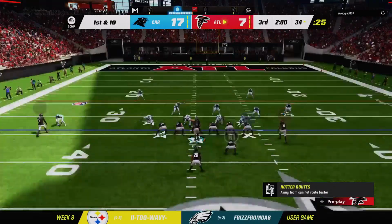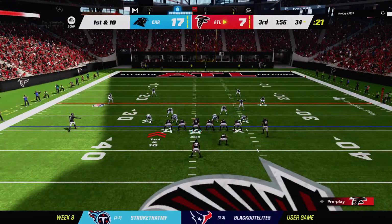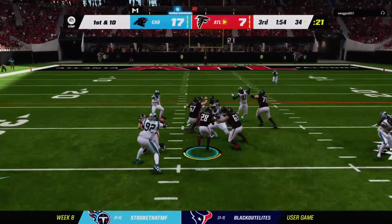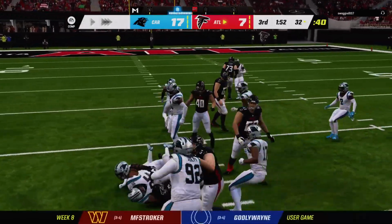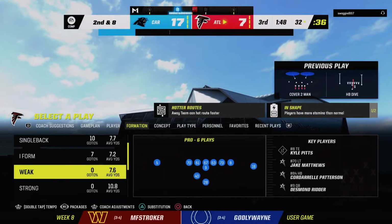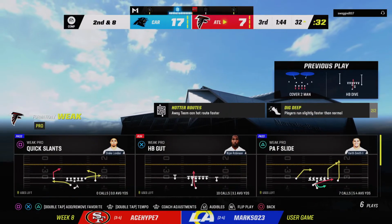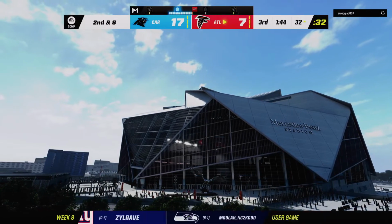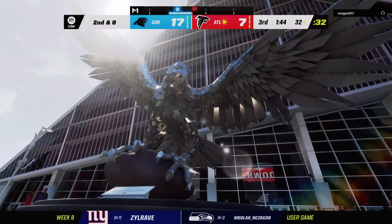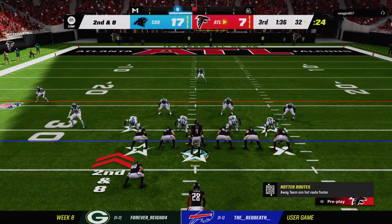From the 34 now, here's 1st and 10. Straight ahead, it's Robinson. And he can only manage to get a couple. 2nd and 8 coming up. Well, they still have time to get him established, but in my estimation, they've got to pick up the urgency here. They've got to get quickly in and out of the huddle and run off a bunch more plays. The last run got a couple. Here's 2nd and 8.